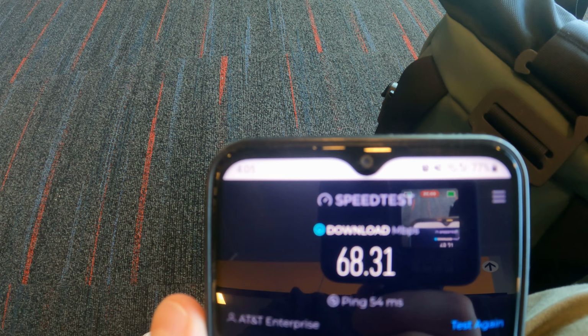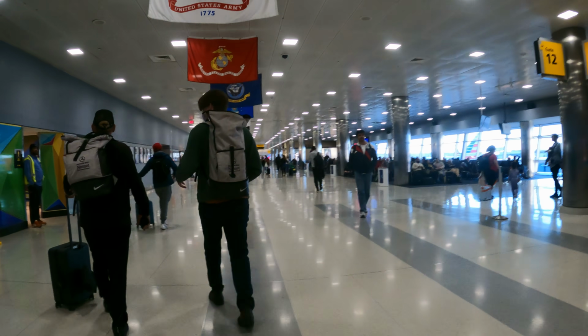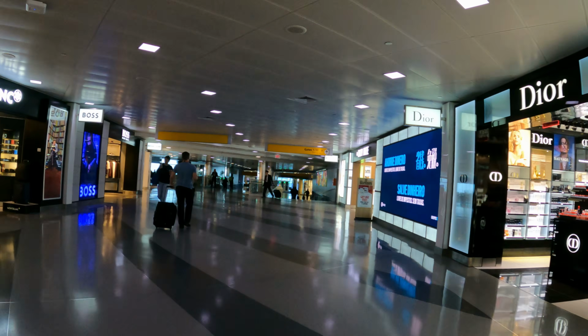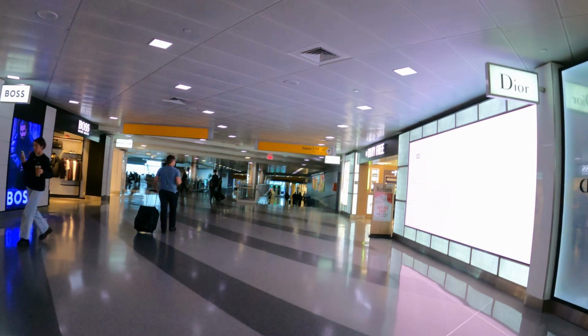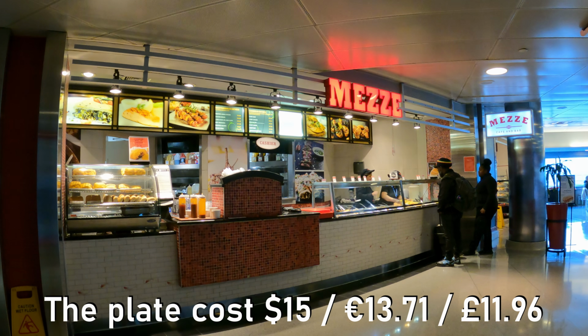The Wi-Fi is great and there are plenty of shops and restaurants close to the gates. Much better than other terminals where the gates are miles away from the retail area. Looking at you, London Heathrow. As I still had a few hours before my flight, I went to get some fried chicken with rice and vegetables from a place called Meze. It was delicious and very filling.